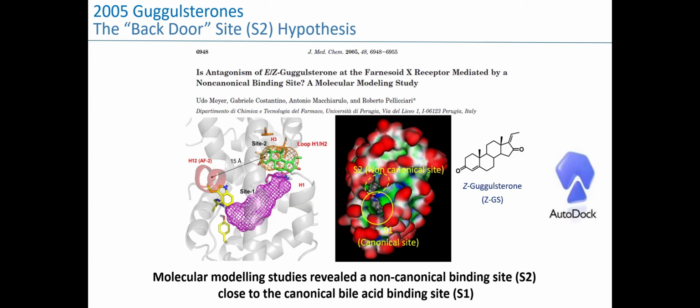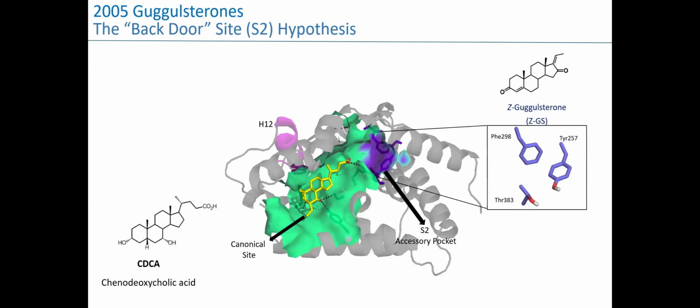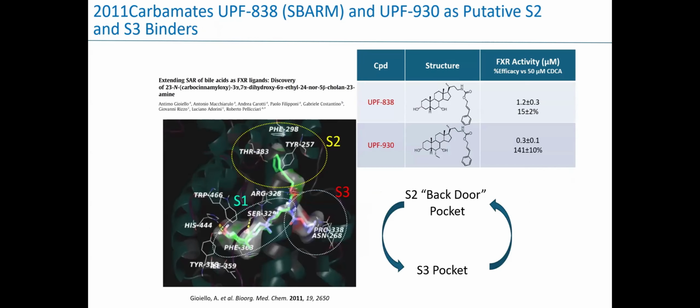And so we tried also to investigate deeper this possibility. Here you see why the glucosterone can bind here. Glucosterone is not such a big molecule, so it can be hosted here. And it can be hosted together also with the chenodeoxycholic acid or other agonists, and they don't interfere with each other. And this site S2 is quite hydrophobic, so it can bind glucosterone. We tried also to investigate if it was possible to reach the S2 site by elongating the side chain of the bile acid by some substituents that were quite hydrophobic, as you see, and also not too flexible.